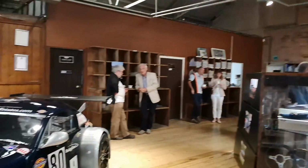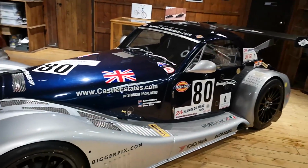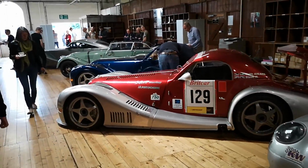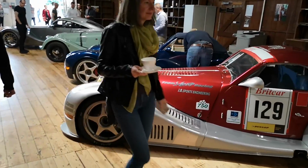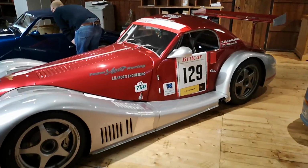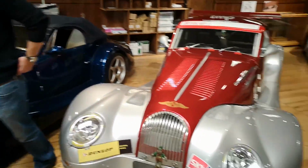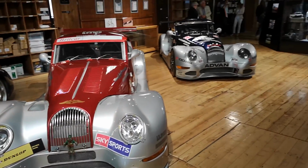So moving on then, we're going to start to look around the Heritage Centre, and what they had here is they had Aero 8s, they had the classic Morgan, I think maybe a Roadster. This blue one here I think is one of the early prototypes. Some of these other ones, the older ones, they use the mini headlights. I think they've now since changed.